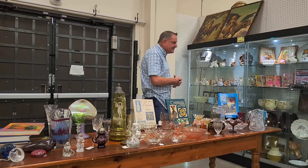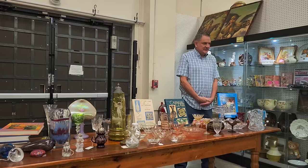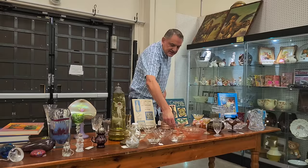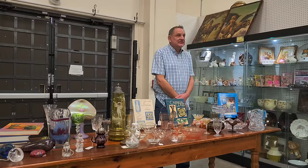This summer I spent about a month in the Midwest, in Iowa. Everywhere I went, the dealers told me glass is on the upswing, that glass is getting more and more hard to find, and good glass is becoming more and more expensive. So those of us that are dealers, I think we need to keep that in mind. Good glass, not the mass-produced stuff. Not like this Depression glass, made during the Depression. Probably a million of those made. But good glass, glass that is signed, one of a kind pieces are on the upswing.